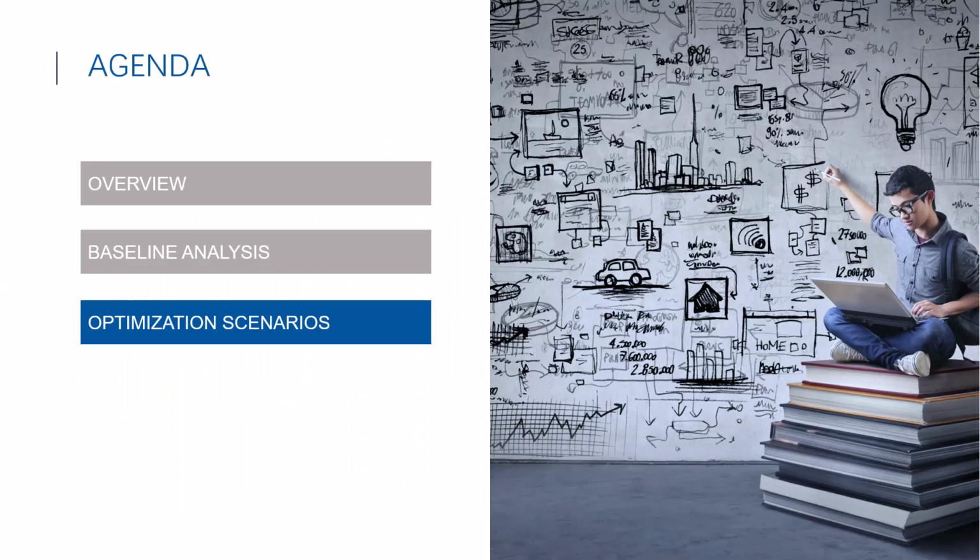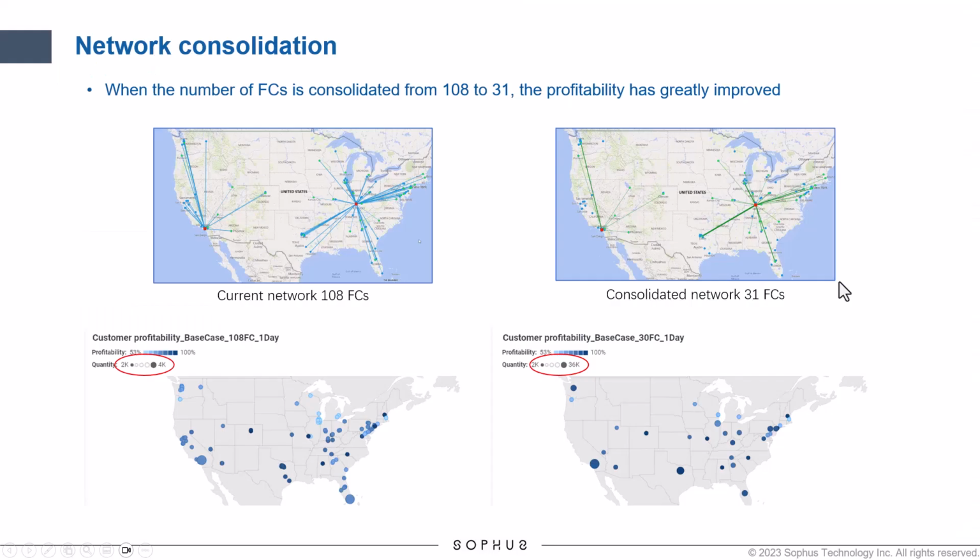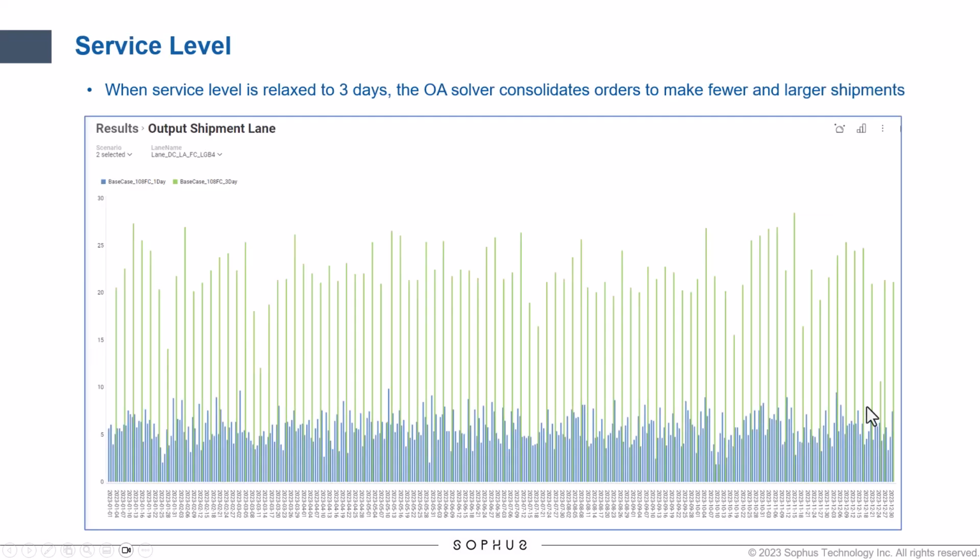Let's jump back to the presentation for a summary of our analysis. First, we compared the network consolidation scenarios. When we change from the 108 FCs to 31 FCs, we can see there's a reduction of the destinations, but also an increase in the size of the shipment, and also improved profitability. We've compared how the service level has affected the size of the orders and the profitability.